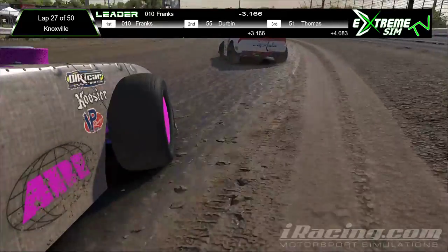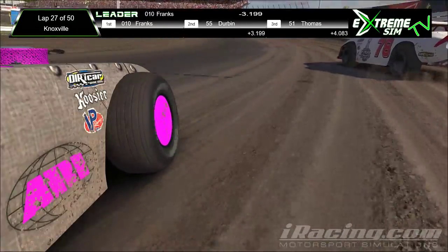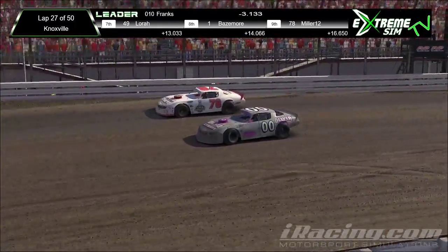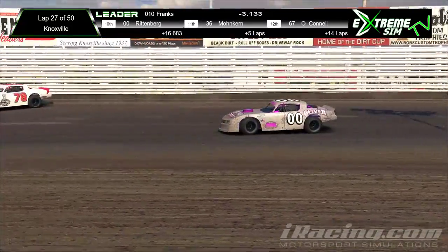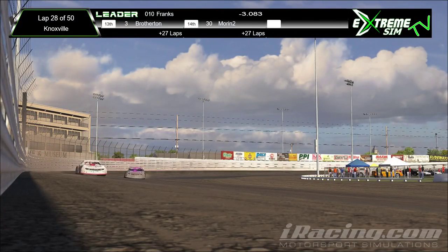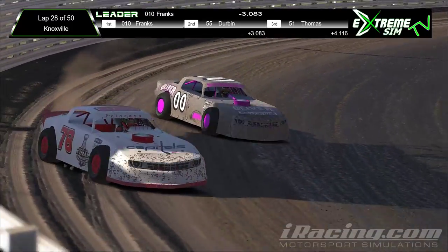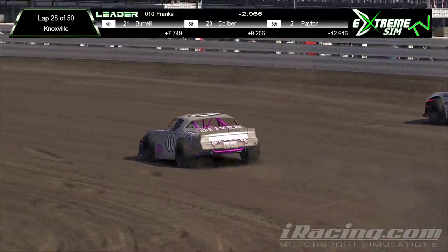Slides up the racetrack. Once again, right in his tire tracks. Side by side through 3 and 4. Kurt trying to figure out a way around to get that ninth position. Slings it in there sideways a little bit too far, which looks like it killed most of his momentum. He's going to have to slide back up in the line, get it straightened out and get going again here. Now he's going to try to work back to the bottom.